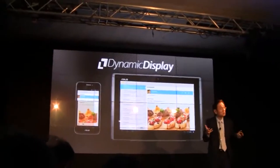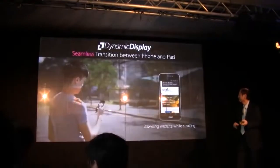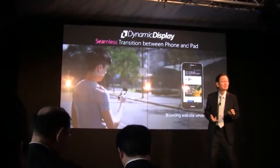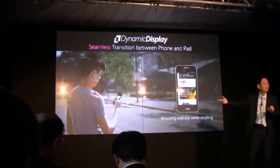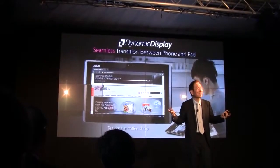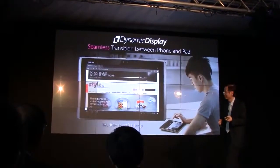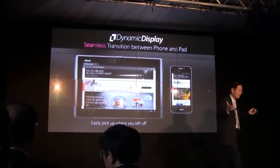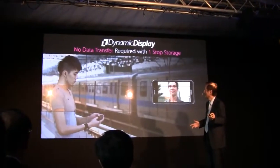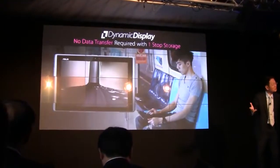Our dynamic display technology simplifies your computing experience. Imagine you might be browsing the website while scrolling with your phone. And then you can enjoy your tea time at coffee shop with your pad. You can easily pick up where you left off. Transfer solutions are always at hand, because this is only one-stop storage.